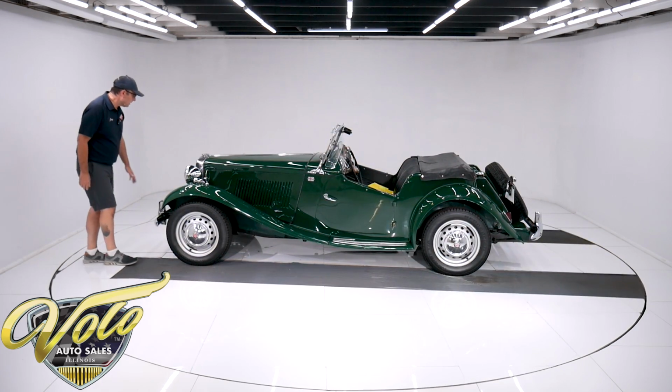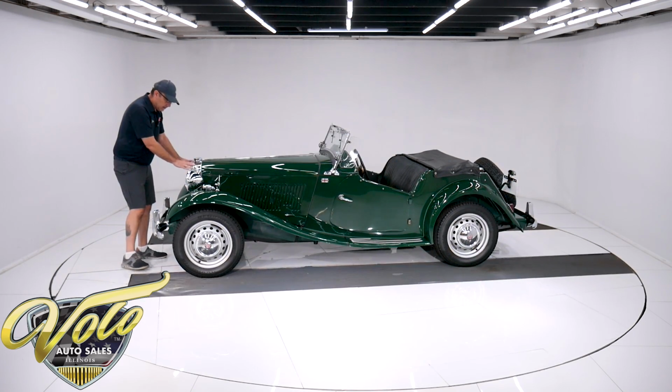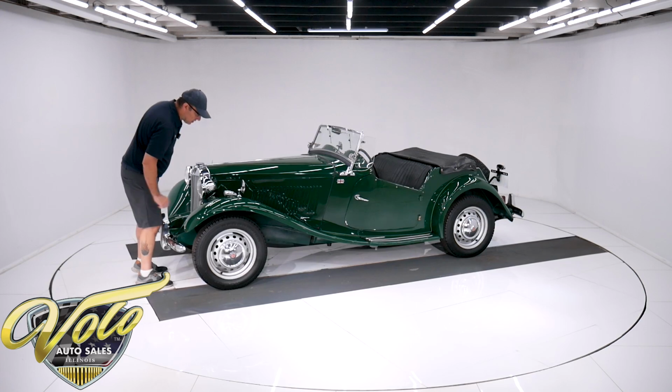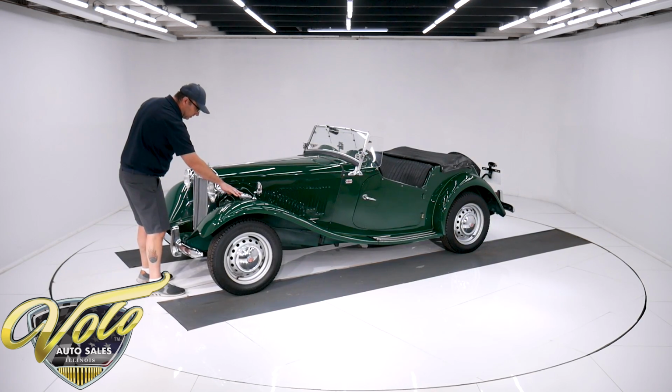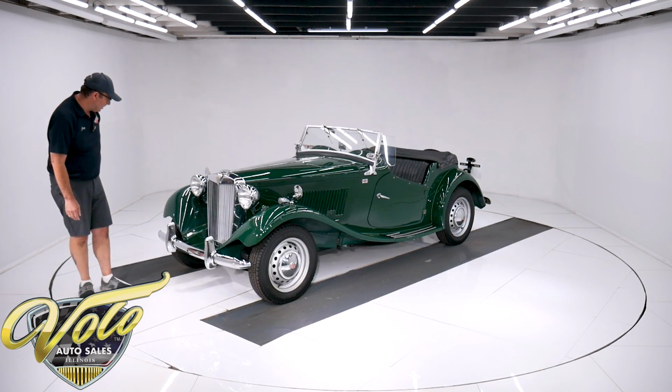So the grille looks like it's original, has some gentle wear on it. The headlights were re-chromed a long time ago. Got a couple little marks, but they're nice and shiny. The mirrors and turn signals all look good. Bumpers were re-chromed. They look really sharp.